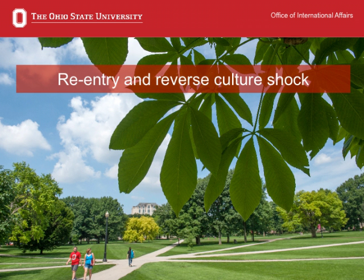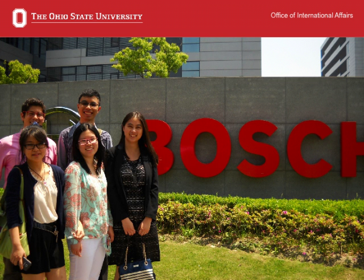When you return home, you'll be entering the last stage of cultural adjustment called the re-entry phase. For some people, re-entry may be challenging. Many of the feelings returnees experience can be similar to those felt when adjusting to their host country. For some, re-entry can even be more difficult than when they first went abroad. Education abroad students often find that they themselves have changed a great deal. You might find the process of re-entry is greatly eased by sharing the overseas experience with like-minded and interested people.